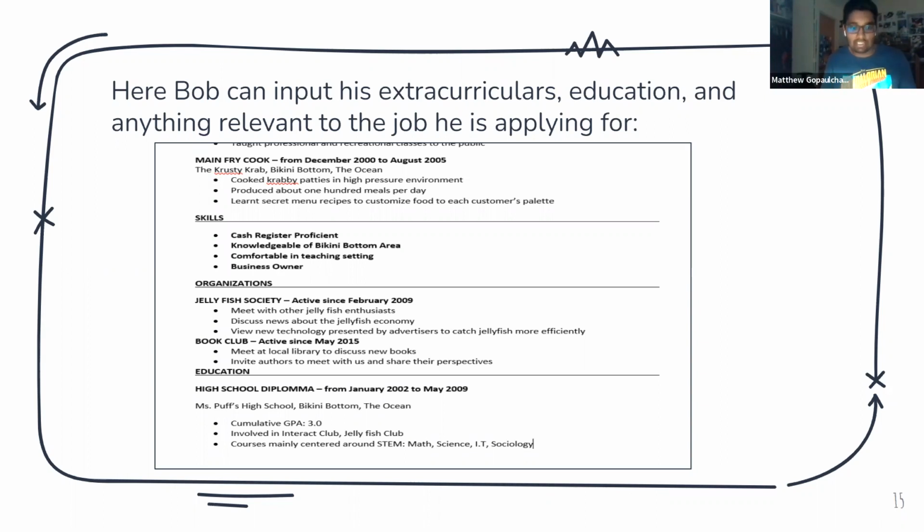Next, we put organizations. For the average person, it could be things like if you're in a choir, if you're in a street cleanup group, if you're in a neighborhood watch. Anything like these could be organizations you are part of. It shows the employers that you're not only about work, you're also extracurricular. They don't want you to be a robot. They want you to be someone who's social and knows how to interact with people and knows how to be in an organization. So here, let's look at that.